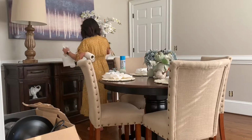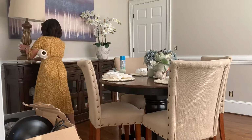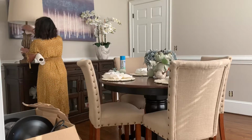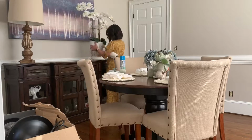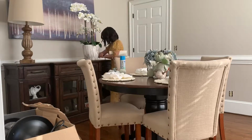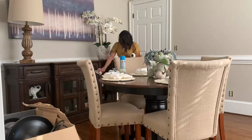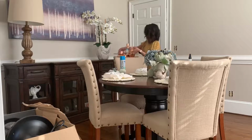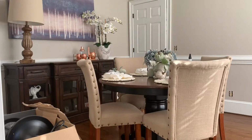And all I'm doing here is I'm going to wipe everything down once again, just to get all the dust and everything off. And like I said, I'm literally just wiping everything off with the spray. Nothing was super dusty, other than the entrance cabinet, and I just think it's because it's right there in the foyer. But other than that, everything's pretty much good. It's just a little dusty. And then I'm just placing everything back where it belongs.